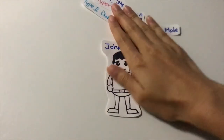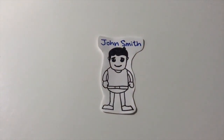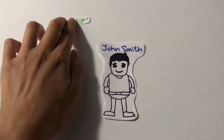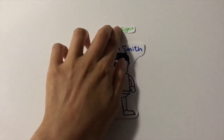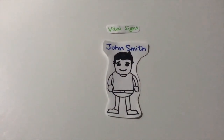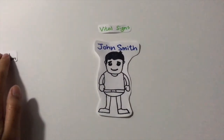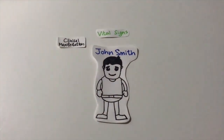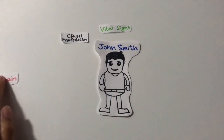Here are the vital signs. Blood pressure 150 over 90. Heart rate 125 beats per minute. Respiratory rate 23 breaths per minute and it is shallow. Temperature is 37 degrees Celsius and O2 saturation is 93%.